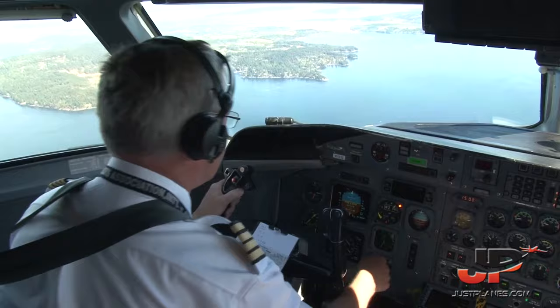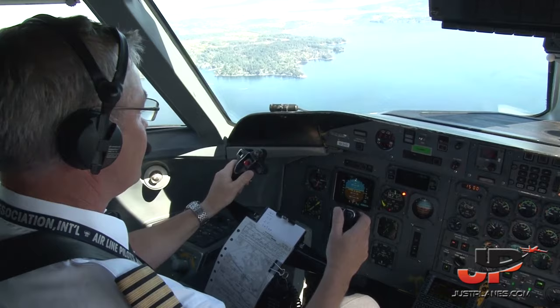Mike Alpha, hold short Echo. 15 set and it's green. Ignition levers, 1050. Bleeds to go. Radio altimeter.